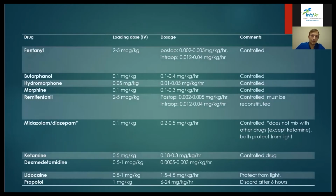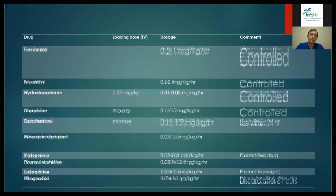Here, I just have some doses, and these are actually taken from an anesthesia book. These are general doses, but this way, if you want to take a screenshot, at least you have something to base this off of, or I can just get these files to you guys after this presentation. It has the loading dose that you need for any of these medications. So we always want our loading dose, and then we have our constant rate infusion dose, and then some comments about whether they need to be reconstituted, light sensitive, or other things that are important to know for them.